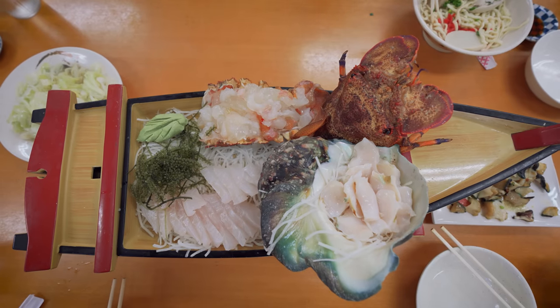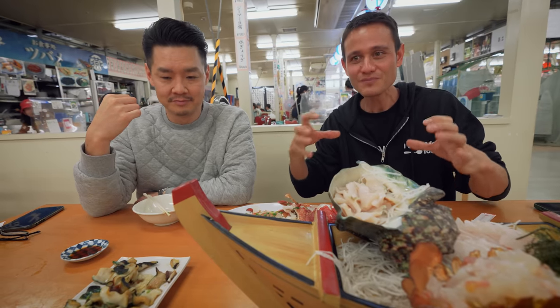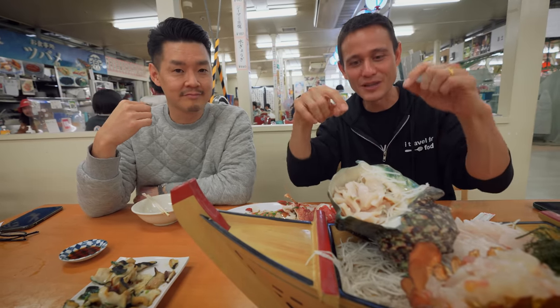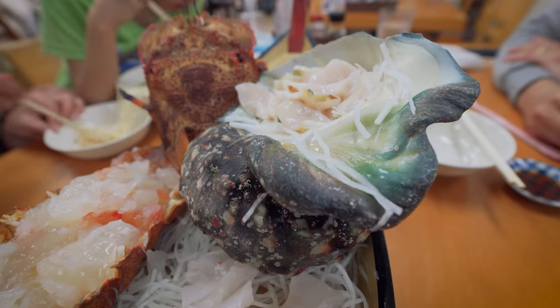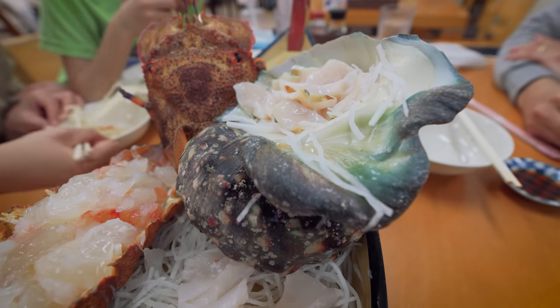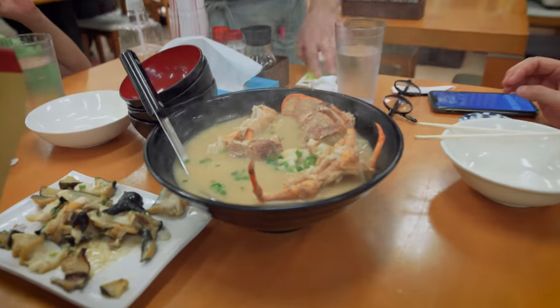I think what's great about this seafood market is they really recommended trying half and half. That way you never get too much sashimi and not too much of the garlic butter. It's like a totally different seafood almost between cooked and raw. Whoa. Mm. Oh. Wow.